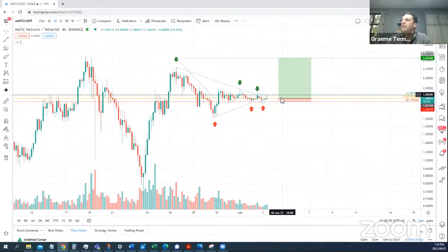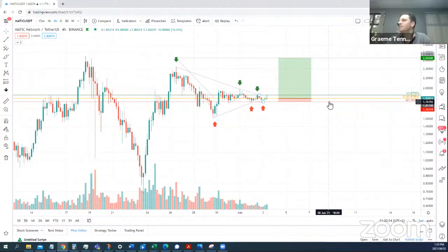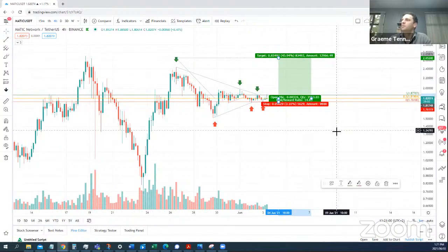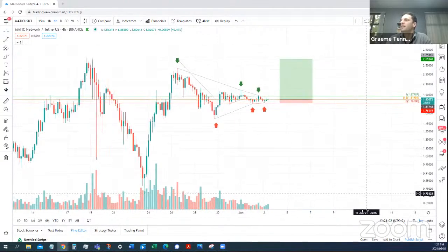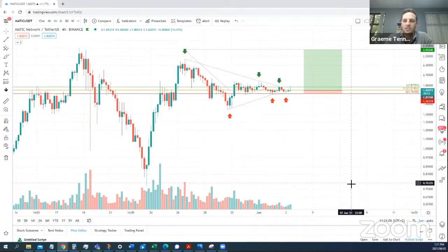So if you enter at current price with a stop loss around the 1.67 mark with a target at 2.75, that's going to give you almost a 15-to-1 risk reward ratio payoff essentially on that trade. So this is one that I've also entered in.